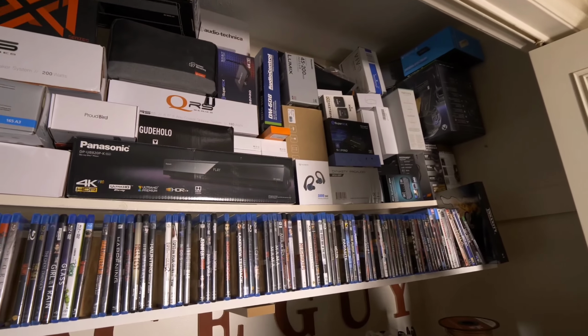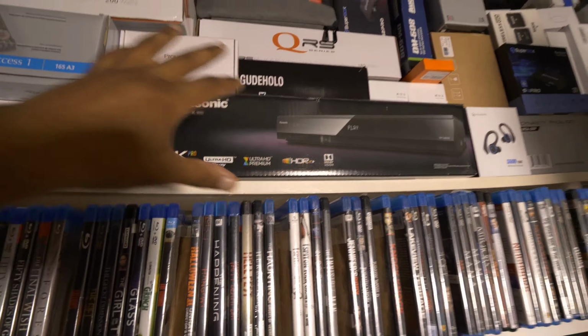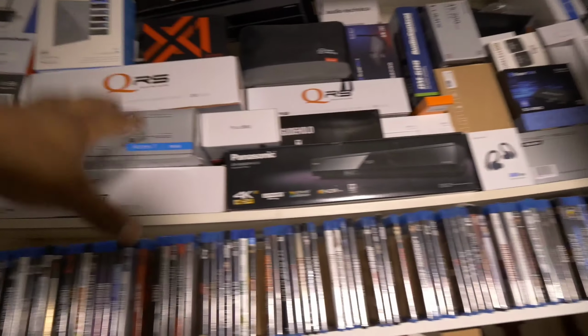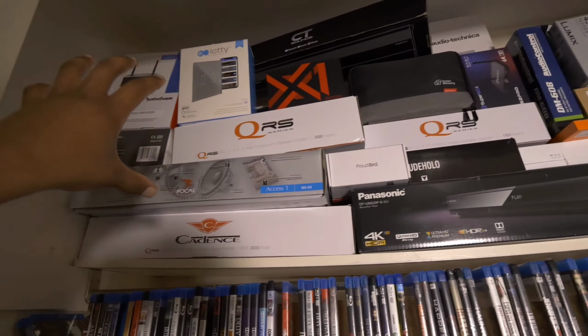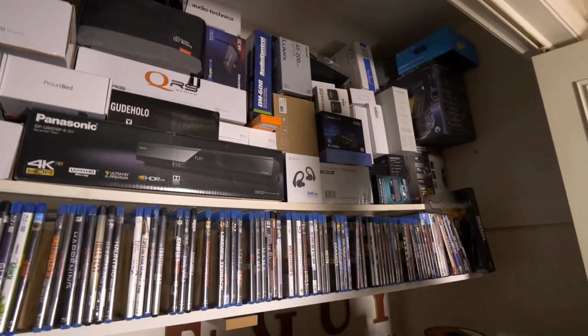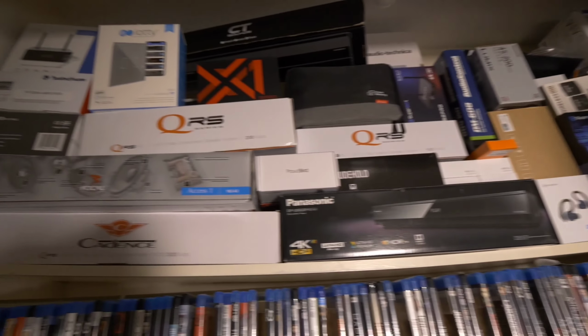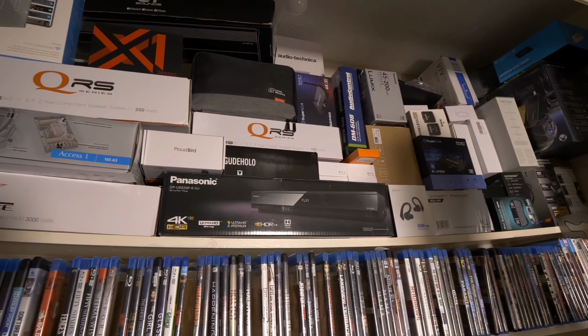Most of the stuff is what people have sent to me for review. Some of the stuff, of course, I bought, like this, for example. But a lot of the stuff in here is things that I've reviewed that people have given to me. I'm always grateful, and this reminds me to stay humble, because all the stuff here, I don't have to have it. People don't have to send me things, but they trusted me with it anyway. A lot of the stuff was given to me for review, and I get to keep it. So I'm always grateful and blessed to do this.